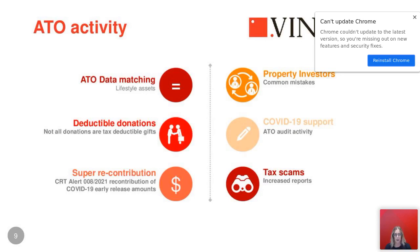So what have we got next? Super recontribution. Again, COVID-19: there was the ability to access an early release of superannuation up to an amount of $20,000, which could be accessed by those who suffered some kind of financial hardship due to the pandemic. There have been recent legislative amendments passed, which will now allow individuals to recontribute up to the amount they withdrew without it impacting any of their non-concessional caps. As provided, these recontributions are made between 1 July 2021 and 30 June 2030. They shouldn't impact or reduce any of the capacity within the caps.